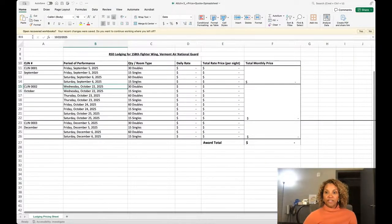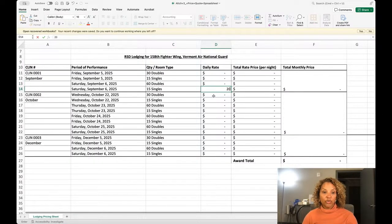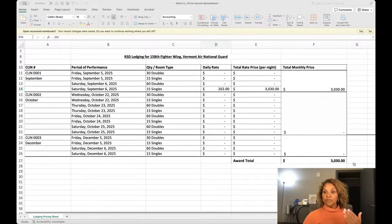I personally put together not one, but 2 proposals. And so I downloaded some things. I didn't want to log in. So you can see here, as long as you have Word, Microsoft, things like that, here you go. So they need 30 doubles, 15 singles, 60 doubles. So they're telling you right now, we know that at least in September, the rate is $202 minus tax. We know that without a doubt. Is this something that seems very doable to you?